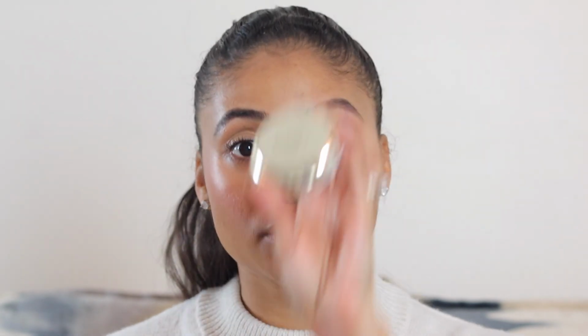Happy with that. I am going to set it with a little bit of translucent setting powder so that my eyeshadow isn't going to stick to the lid, which is an annoying thing that sometimes can happen if you don't set your primer or whatever you use as a base to your eyeshadow.